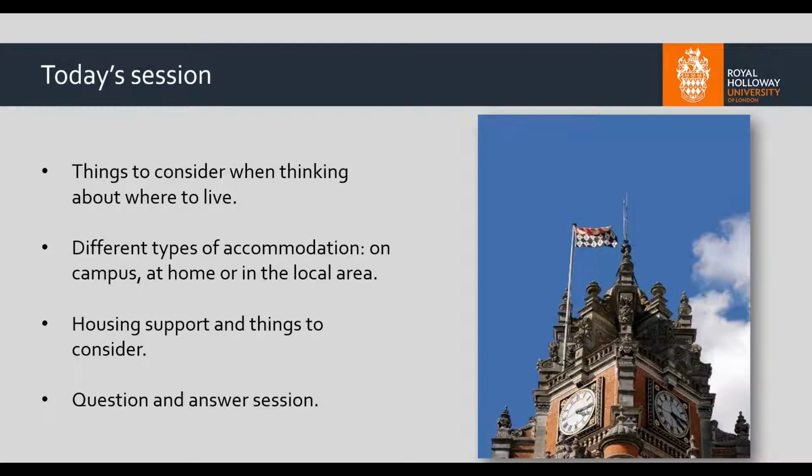But for the content today, we're going to be talking about commuting versus living on campus. First, I'm going to talk for maybe 15 or 20 minutes, giving an introduction to some of the things that you should consider when thinking about where to live at university. I'm then going to talk about the different types of accommodation and their positives and negatives, a little bit about housing support and other things to consider. And then we're joined by a wonderful student ambassador, Philippa, who's going to be able to answer your questions. Unfortunately, our other ambassador is unable to attend.